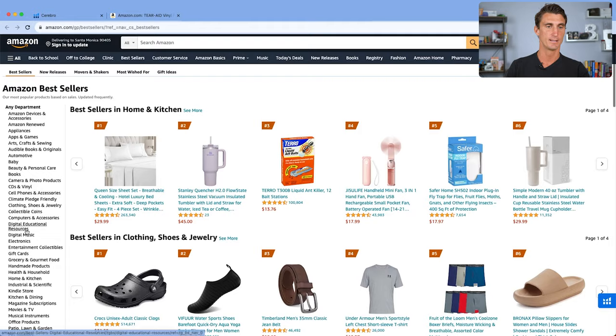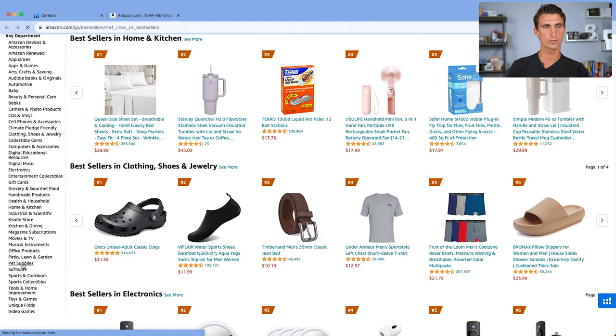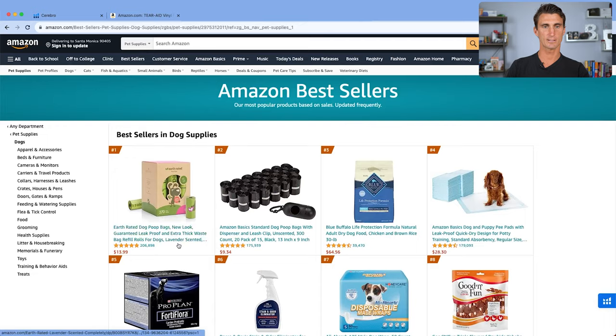And so we might wanna go into something like, let's say, pet supplies. Let's just do pet supplies again. And let's look at dogs. Let's actually look at these poop bags. I think that might be an interesting one. So this is the best-selling product in this category.